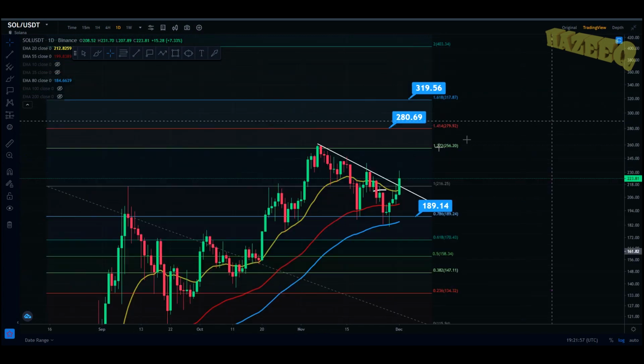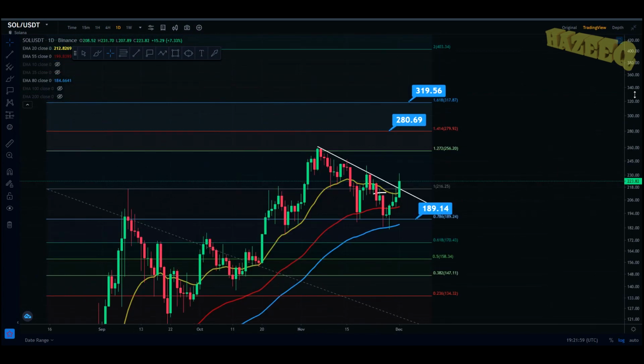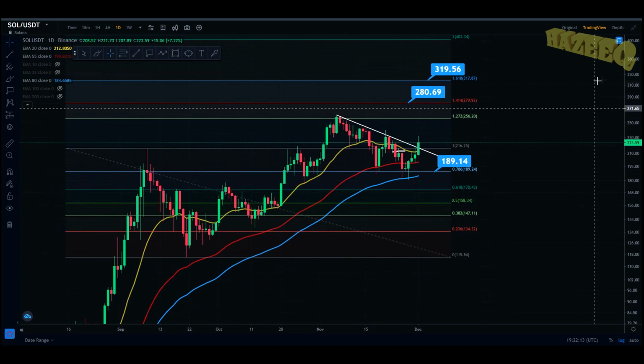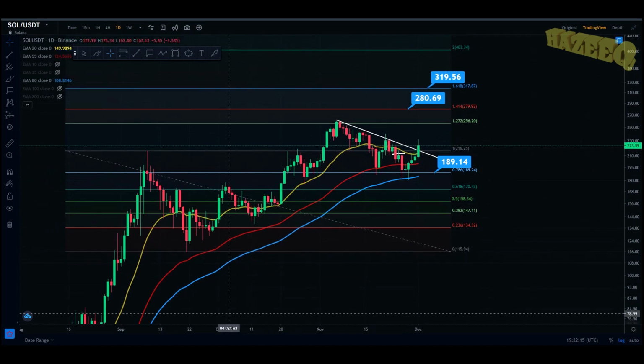So potentially we may be looking at something similar, and we may get to the 1.272 at $256, and then we are targeting $280 over here at the 1.414. So we can get rejected from either of those levels. Now, that's pretty much it, guys.